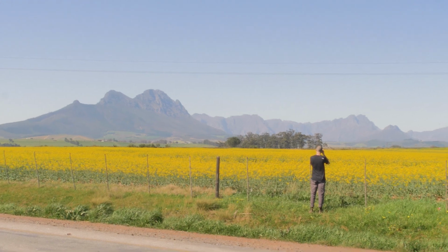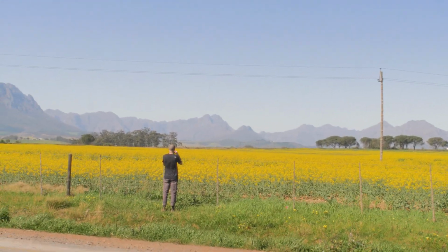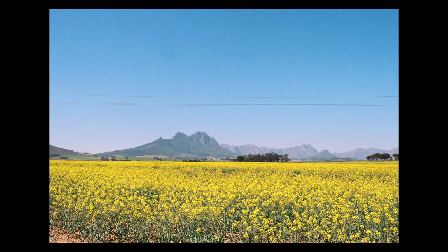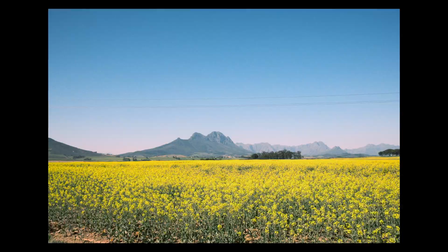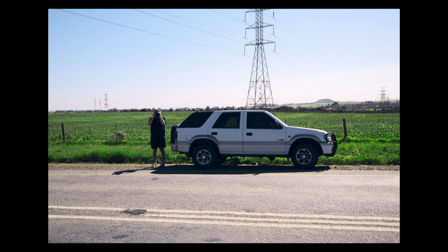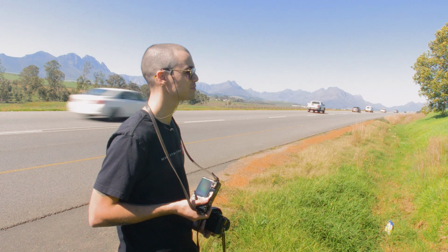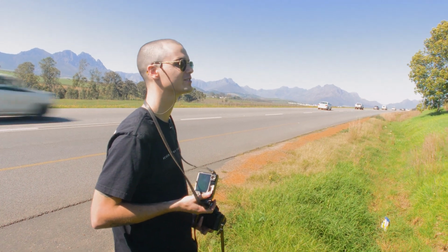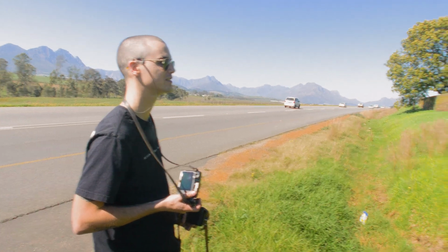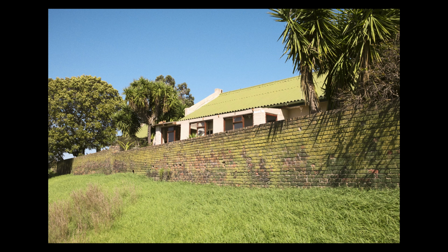These flowers are actually my worst nightmare. Hay fever season. Great success. We've stopped on the side of the road here because there's a very interesting wall moss situation type deal going on. Or maybe it's just paint, but worthy of a photograph, I reckon.